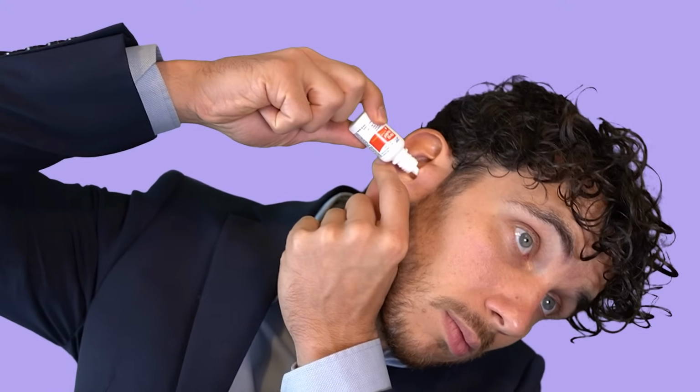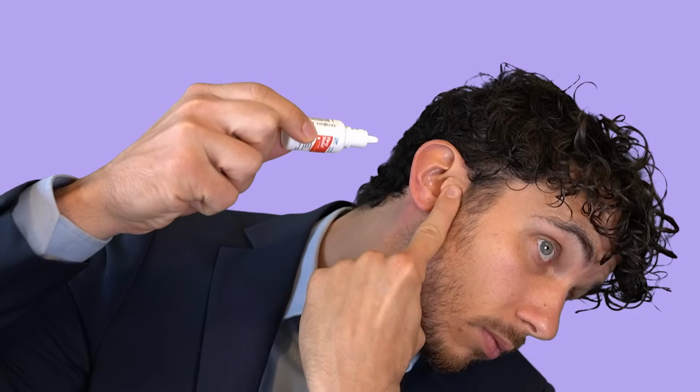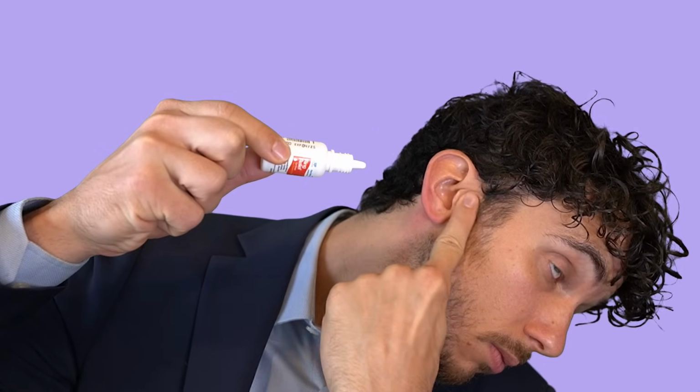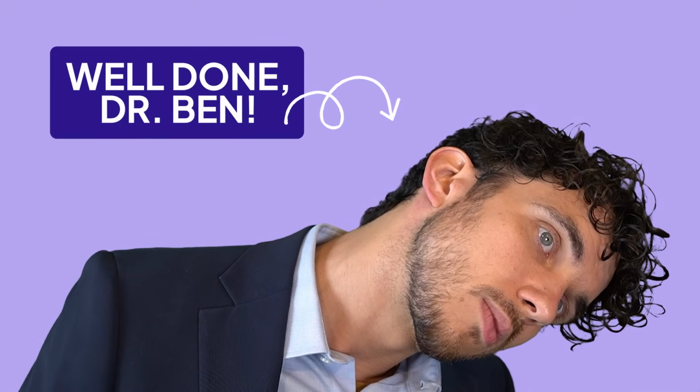To properly use these eardrops, I gently pulled my earlobe out and up to straighten the ear canal. I carefully put the recommended number of drops into my ear canal. I gently pushed on the ear flap to help move the liquid in deeper, and I kept my head down for at least a minute or two so the solution could fully coat my ear canal and eardrum. I followed those instructions for each ear.